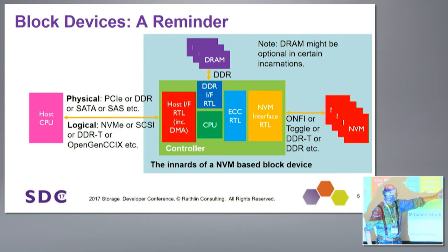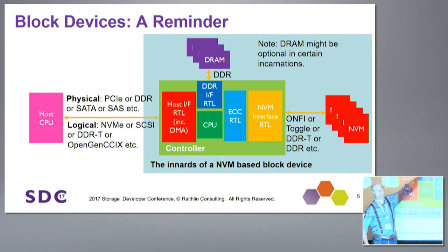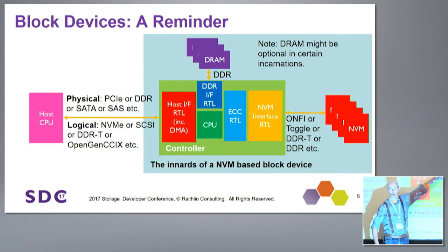But this might not be NAND, right? This could be something else. So maybe we're talking to it using something like DDRT, which is a modified DDR with persistence in mind. Maybe it's some other proprietary thing, right? It depends on what the memory vendors come up with. We typically have some DDR to store metadata. In consumer SSDs, we probably wouldn't want to pay for this, so that tends to go away. But in high-performance SSDs, you often have this.